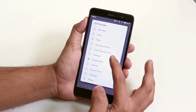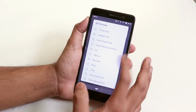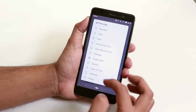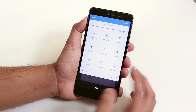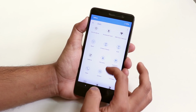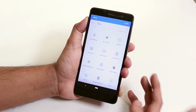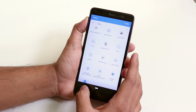And here we have the quick setting styles. You have this circle, gradient and a lot of things like ink drop, mountain, ninja, Oreo style, poke sign, square meadow, square kill, etc. we have here. But I personally like this square meadow style. Looks pretty dope. And you can have more quick toggles if you want to. From here you can just one tap it, I guess. Yep. And you can add whatever you want. We even have the screen record and stuff over here in the quick toggles, which is pretty cool.